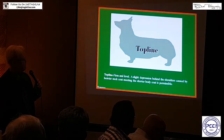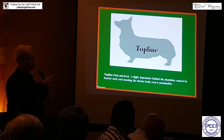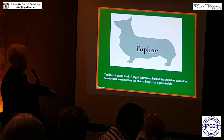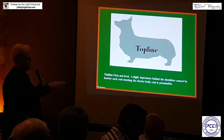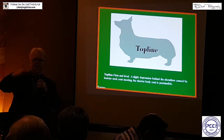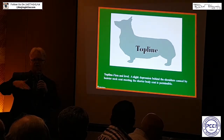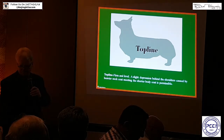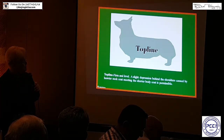The top line firm and level, with a slight depression behind the shoulders, caused by a heavier neck coat and that sort of thing. You know, that shawl that goes over the front part of the dog. And it'll also bounce when they go around. So be sure that it's the shawl that's bouncing, not them, or them bouncing, not the shawl. One of the two, because it'll give you an illusion that the dog is bouncing.